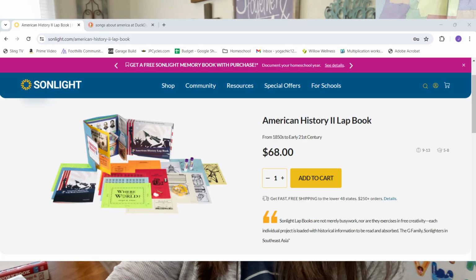One of the things that I did not purchase with the History Bible Literature package that is an optional add-on is the lap book kit. It's kind of like a hands-on history lapbooking kit that you can get. It's an additional charge, obviously, but I just knew that it would probably be a little bit too much for us to have in addition to all of the other things that we're doing in language arts and in science and things like that. So I chose to not purchase that part.